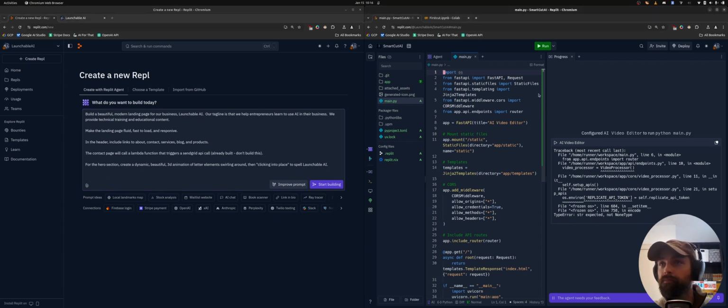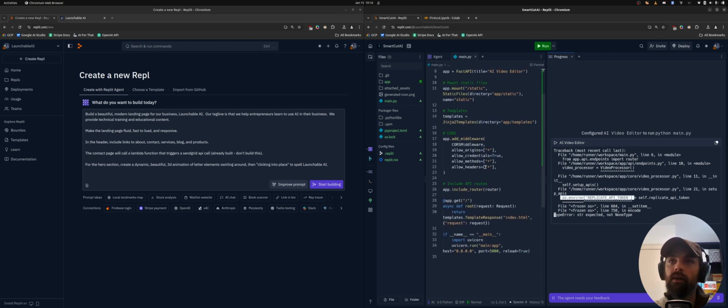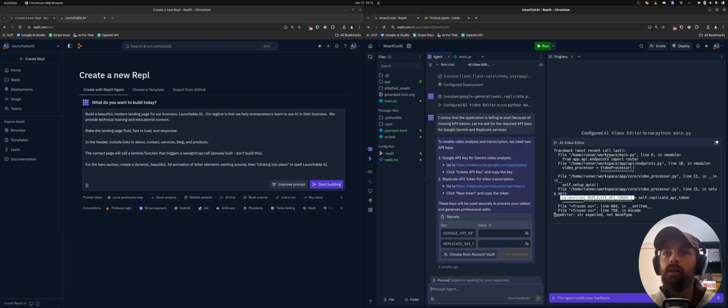In the meantime, if we pop over here on the right, we can see that the agent needs your feedback down here. It's paused. So we ran into some bug here. There's no Replicate API token specified at the moment. So when it's trying to call this API endpoint, it's looking for this environment variable. We haven't defined that yet. So if we come back to the agent, it's now got this section for us to include a Google API key and a Replicate API token.